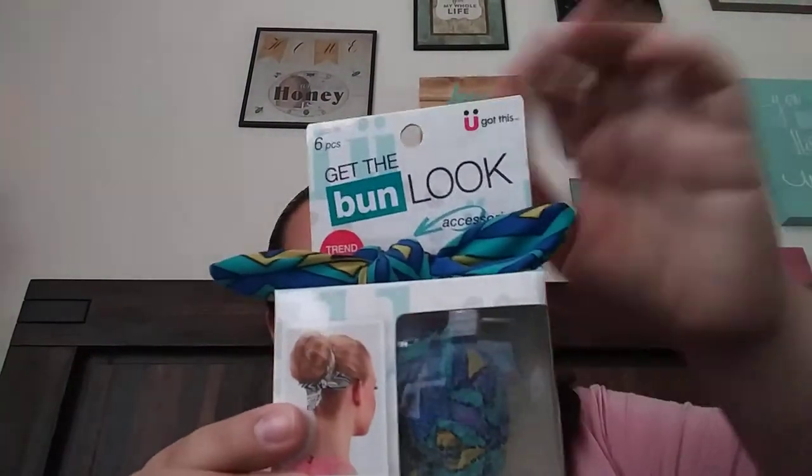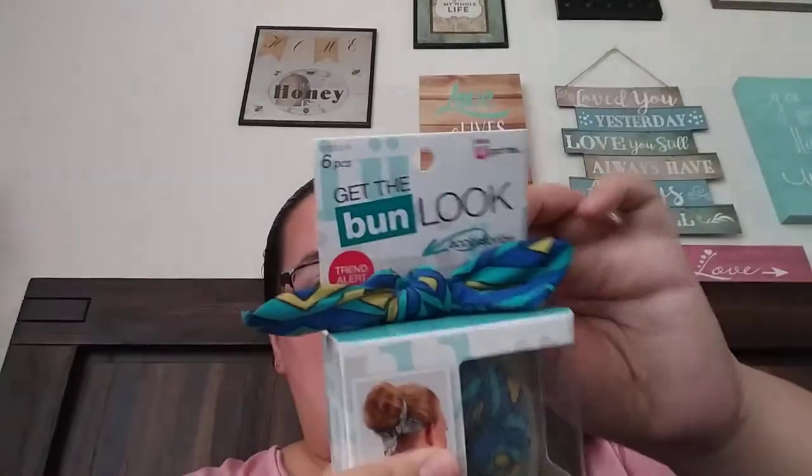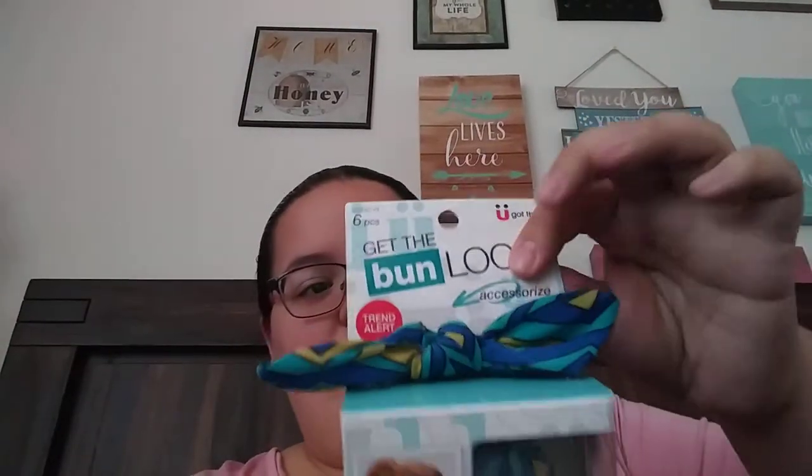Next thing in here is a 6-piece get the bun look. It says accessorize and it's by Scunchy or Scrunchy. I don't know how you pronounce it. I don't know if anybody really knows how to pronounce it. But so it's this little set here and you get the little bun thingy inside and you get this here. So that is cute. I love the colors. Very pretty. So we got that.